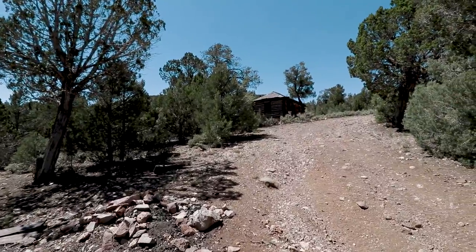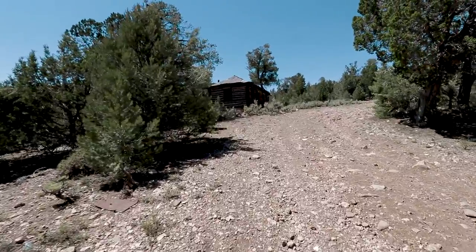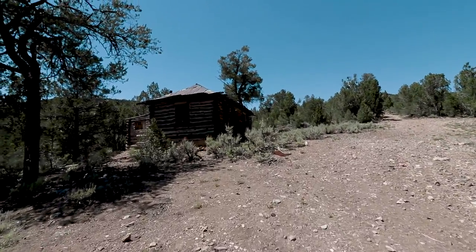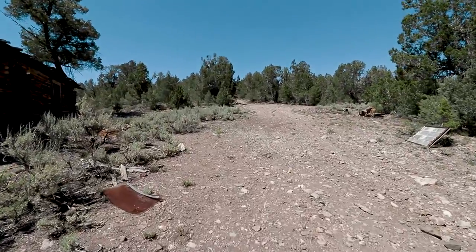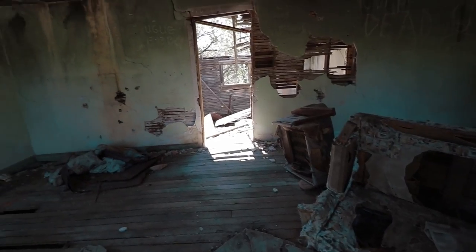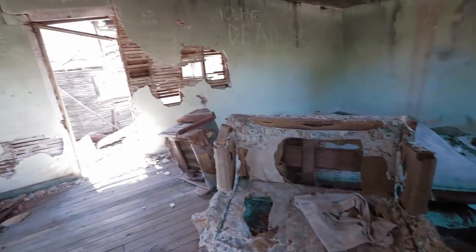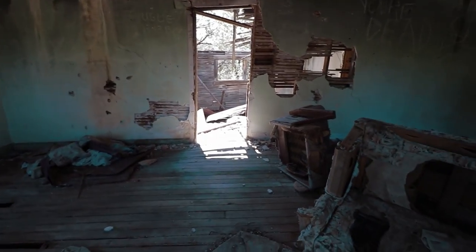All right, let's go check out this place up here, guys and gals. This cabin looks to be in a little better shape. But what year do you guys think these cabins were built? Pretty damaged. This one has all kinds of clothes and stuff still left in here. Not sure this floor is sturdy.